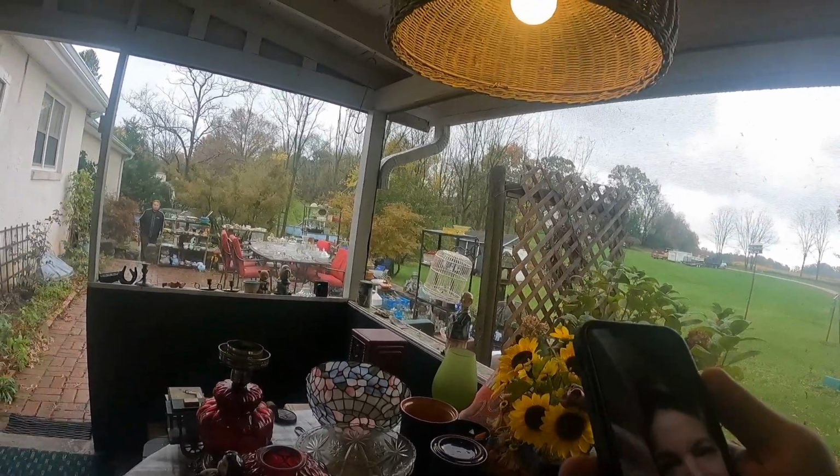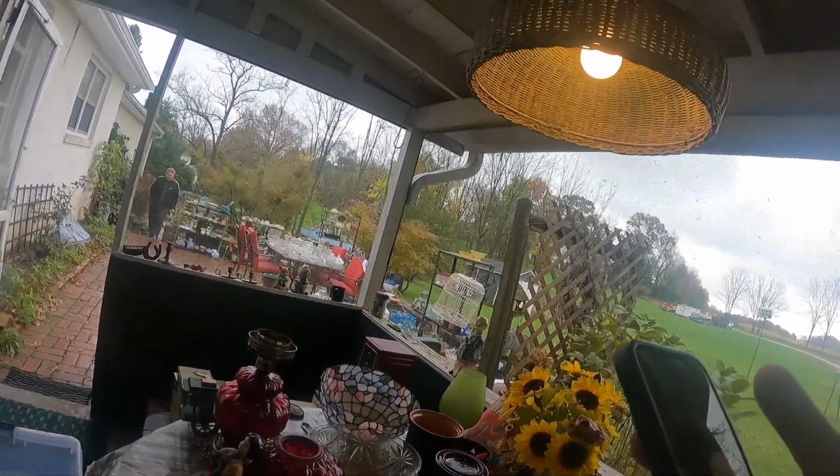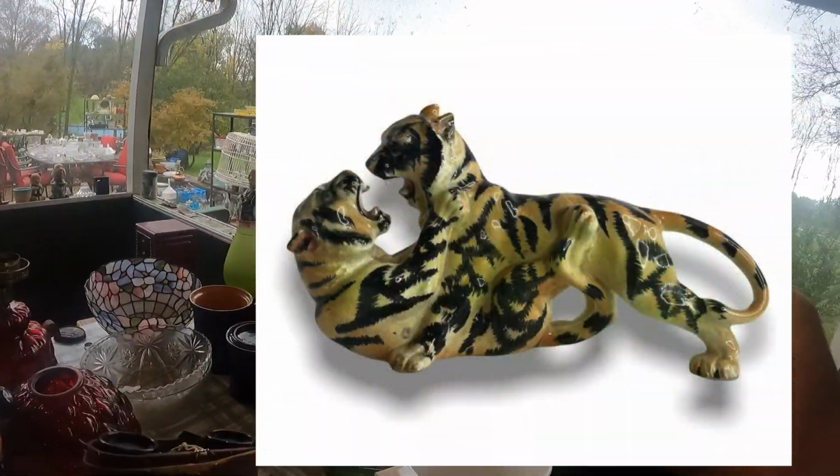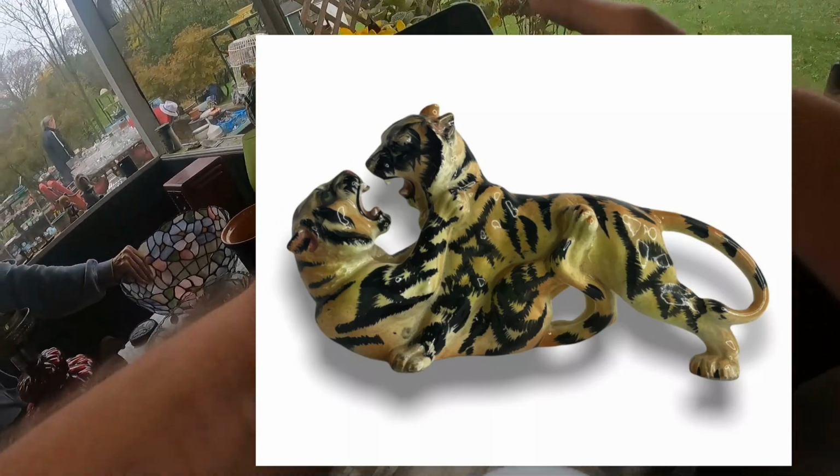Oh, hey, is that two tigers? Do you want me to carry that down there for you? Yes, please. Thank you. Do you want the other one? Yes, please. You say you like the tigers? Yeah, those tigers are cool.